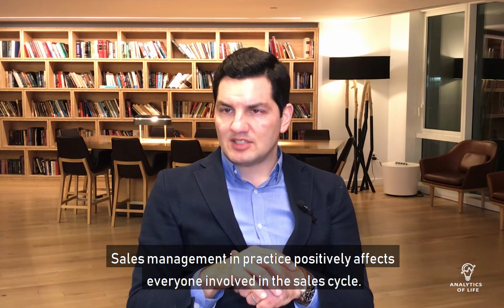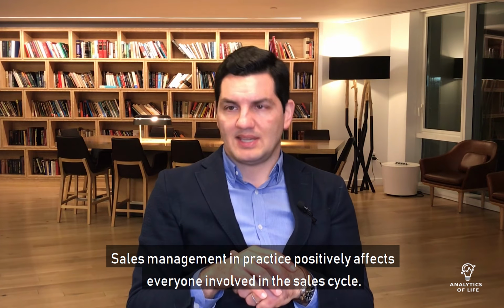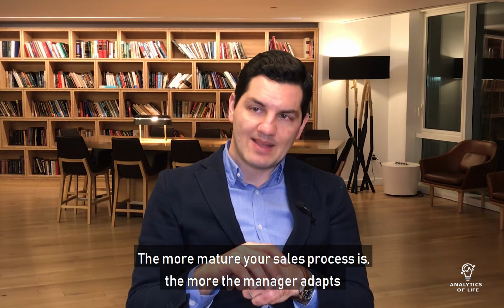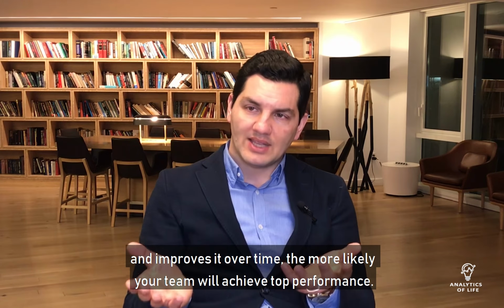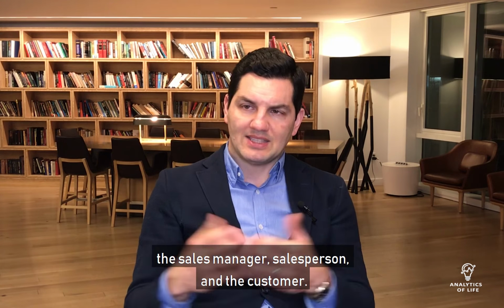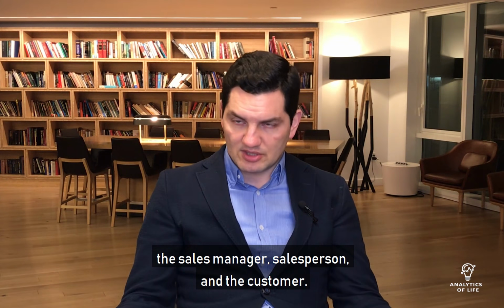Sales management in practice positively affects everyone involved in the sales cycle. The more mature your sales process is, and the more the manager adapts and improves it over time, the more likely your team will achieve top performance. There are three key stakeholders involved with the sales management process: the sales manager, salesperson, and the customer.